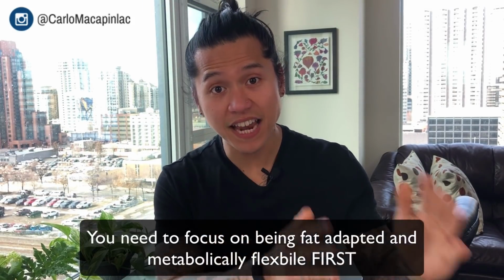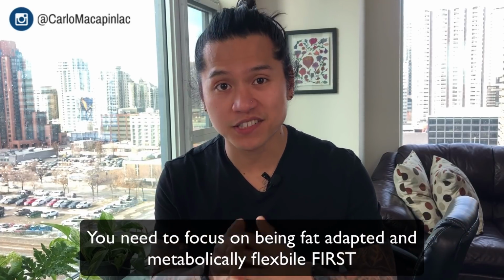This is why it's so important that you focus on being fat adapted and metabolically flexible first. And that's actually step number 1 in all of this, before you even start thinking about doing a longer fast. Because for some people, it's hard enough to skip breakfast as it is, let alone wrapping your head around eating 1 meal a day. Being metabolically flexible simply means that you can easily tap into your fat stores and start burning it for energy after you're done eating.